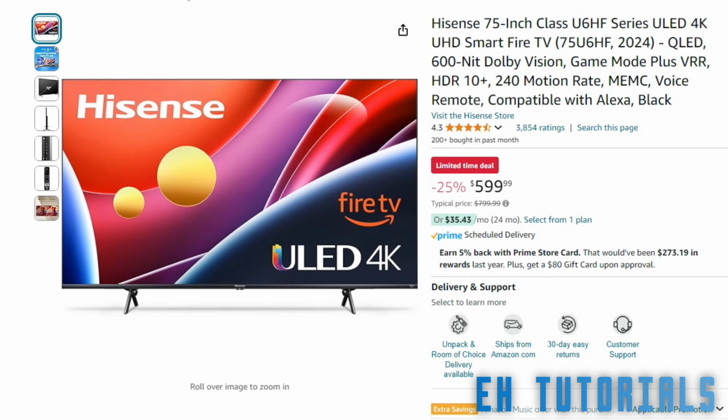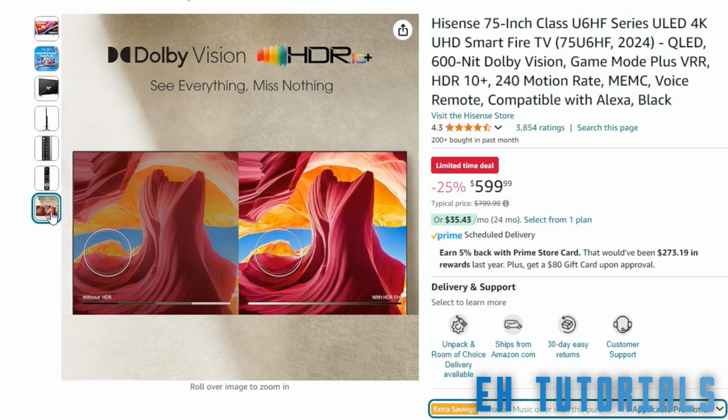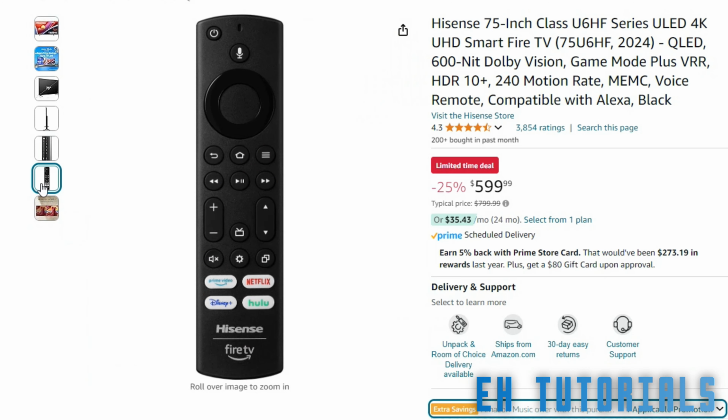The next one is this Hisense 75-inch glass. Basically, it's a 75-inch TV here, and it has the Fire TV. I don't know if you like to use that operating system, but it's only $599. It's 75 inches, so you can watch the game. I mean, it's just an amazing TV if you think about it. And it's kind of thin. It looks like it has a couple of HDMI connections here, so you're pretty much going to be all set. And it looks like it's good quality.